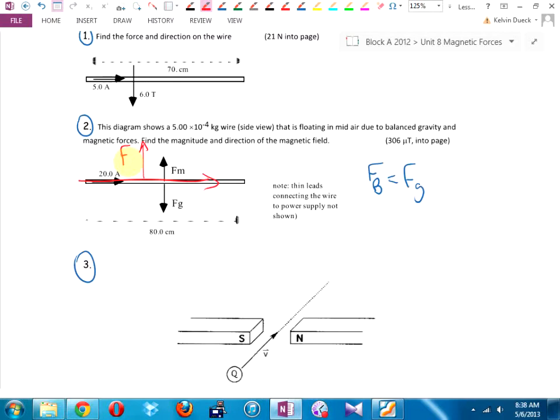Well, free body diagram. What are the forces acting on that wire? Get the obvious one. What else? It's not falling down, so there has to be a force up. They used FM, magnet. I don't like M for magnet, because to me, anytime I see M, I think mass. And I want to get used to reinforcing to you folks that B is magnetic field, so I call it FB. And FB is, and yeah, that's where you'll go with that one.